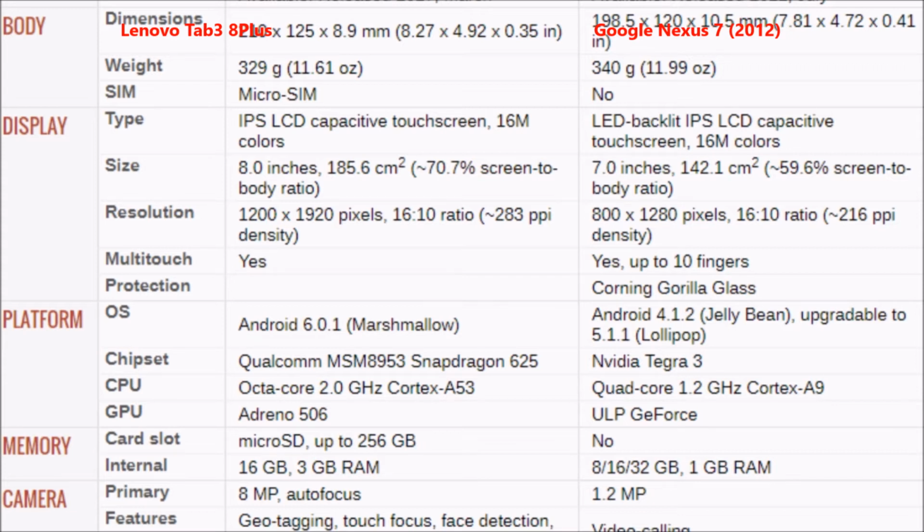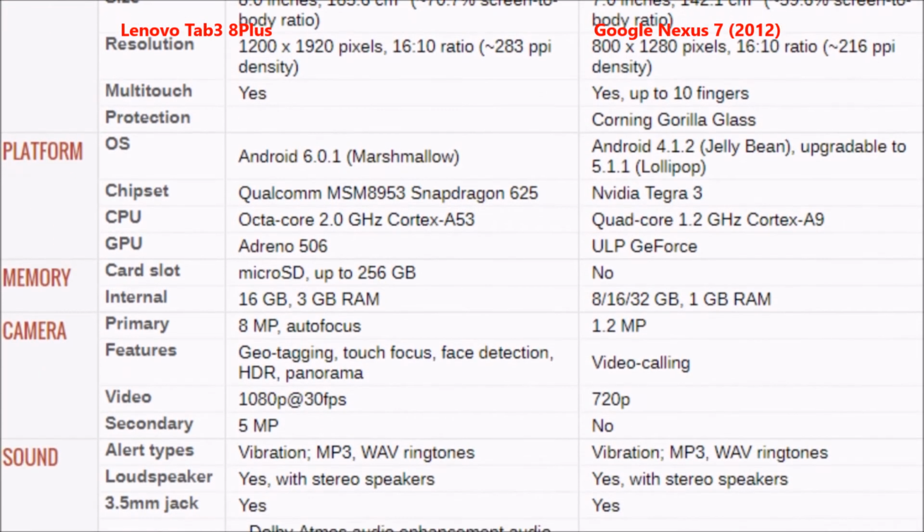As you can see, the chipset is quite different. The Lenovo has a Qualcomm CPU, whereas the Nexus has a Tegra 3 chipset, which is actually not that well performing if you compare it to other Tegra 3 chipset CPUs. There's a micro SD slot on the Lenovo. It wasn't there on the Nexus 7. I believe I had an 8 gigabyte unit. Well, with 16 gigabytes, the Lenovo comes in at twice as large. And the amount of RAM is also quite a bit more.